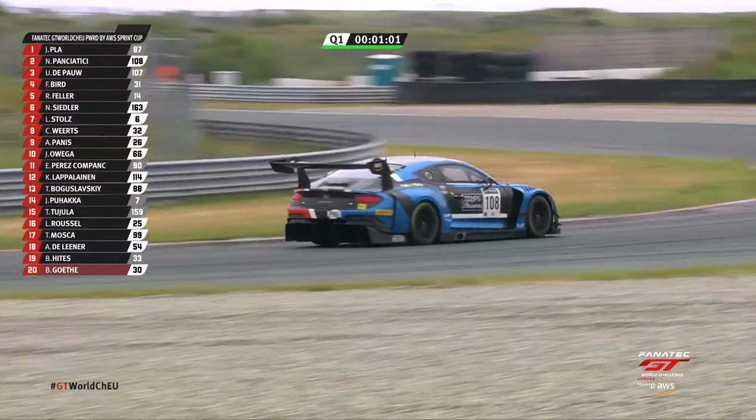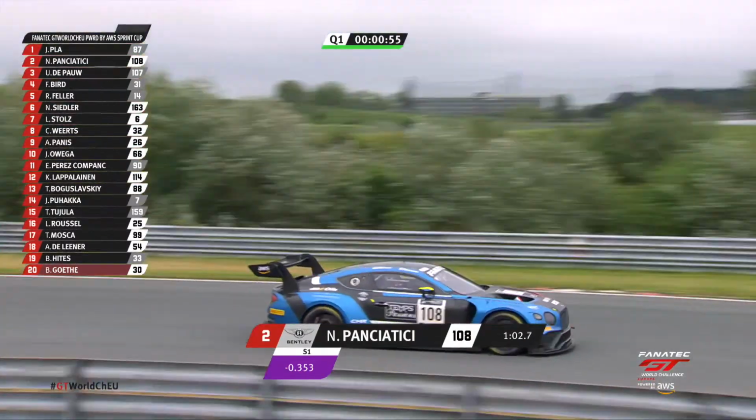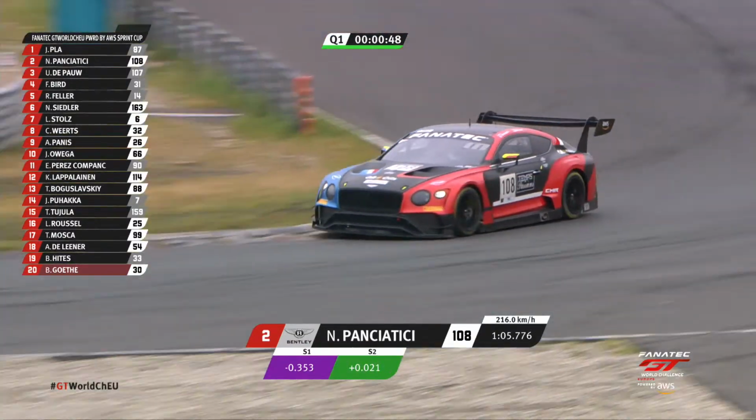It's looking at the 108 Bentley. Actually, look, this Bentley, David, you've talked about it. We're now watching it on screen. They have been right now the car, the brand of this session. Very, very impressive.